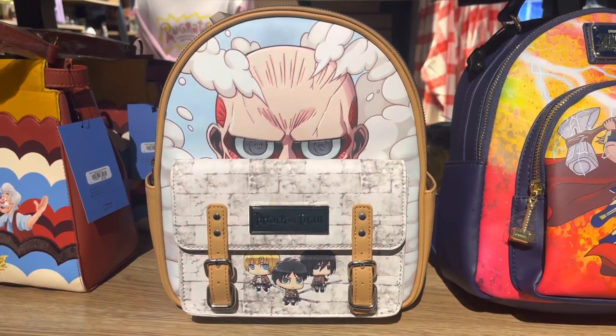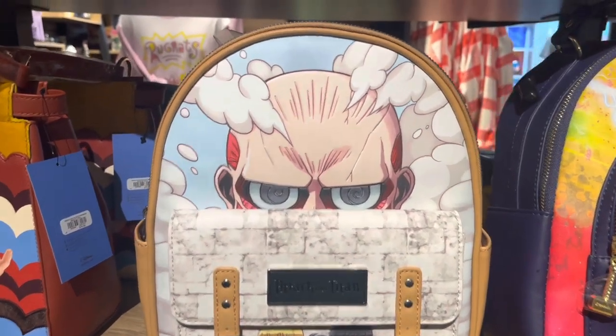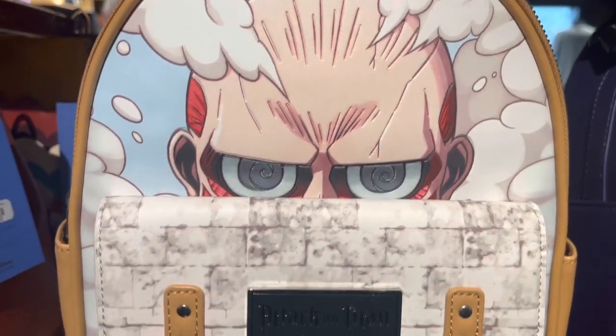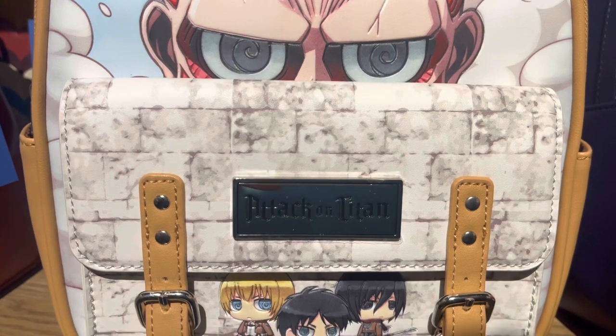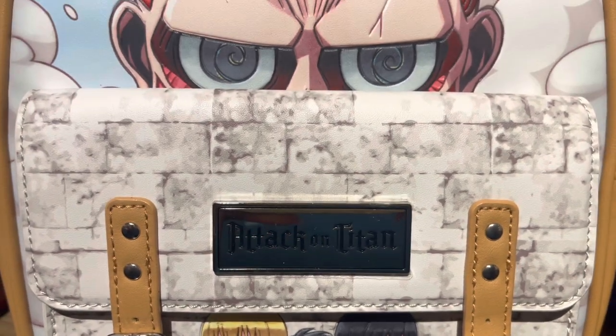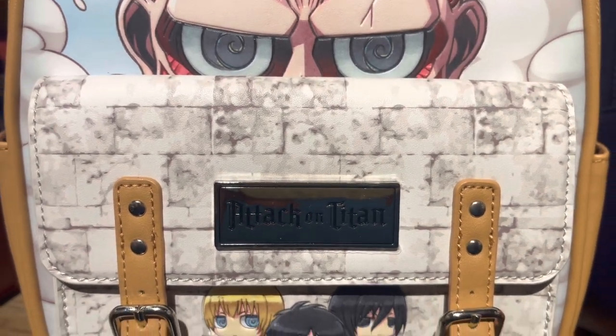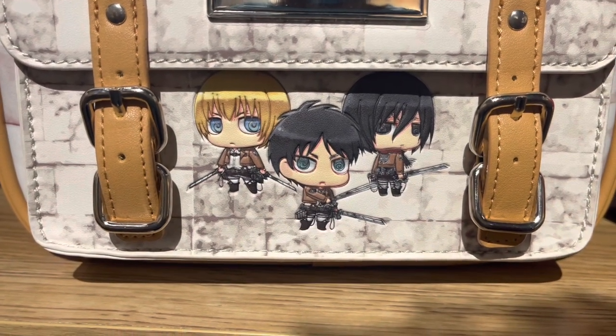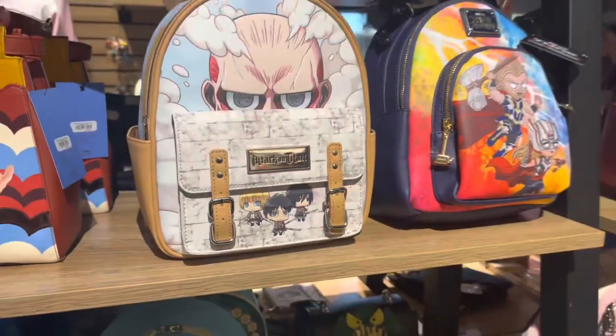Here's another bag that I have been seeing stores post, but I haven't seen it yet, so this will be my first time. I really like the details on this bag. They did a really good job. Don't look that joker in the eyes. Look at the eyes. The eyes ain't nothing to play with. And this is Attack on Titan down below. Yeah, this is a really nice, well-detailed bag. Overall, I really like this bag.